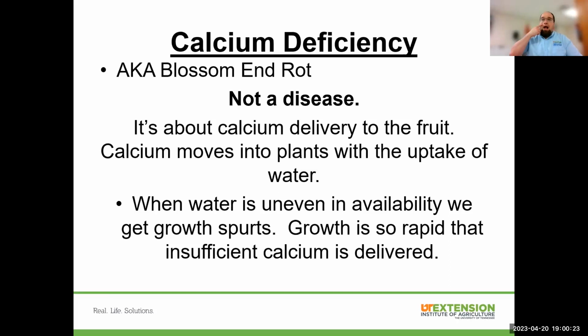So how do we deal with this? Well, it goes back to how calcium gets into the plant. Our soils literally have hundreds, if not thousands, of pounds of calcium in them. But that doesn't mean it's getting into the plant. The way calcium gets into the plant is with the flow of water. It's not actively or selectively taken up. As the plant is taking in water, there are calcium ions dissolved in the water and it goes into the plant. So what happens to cause this is uneven watering.